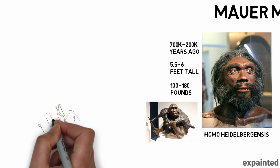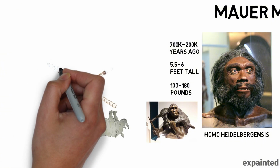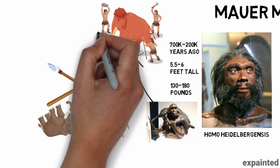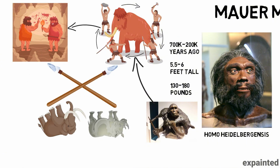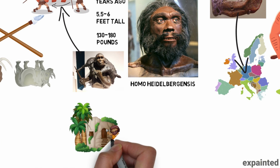Fossil evidence of butchered mammoths and rhinos shows they used sharpened wooden spears to take down enormous prey. These hunts weren't random. Animals were driven into traps or ambushed in coordinated groups. This level of teamwork marked a groundbreaking leap in human evolution, enabling them to secure food for survival through long, harsh winters. What truly set Mauer man apart was their ingenuity in building shelters.